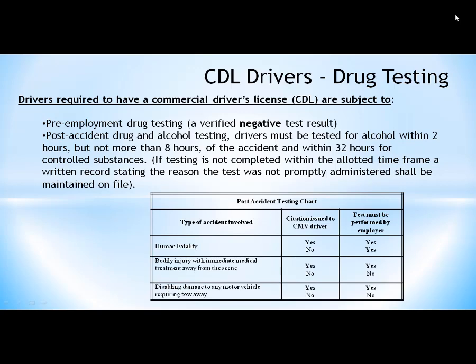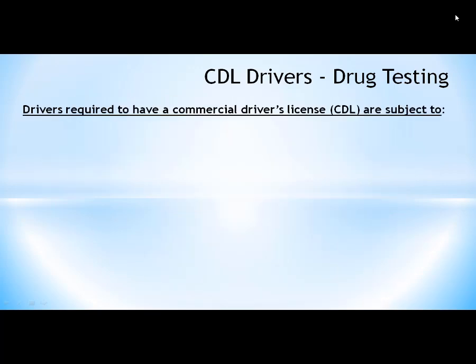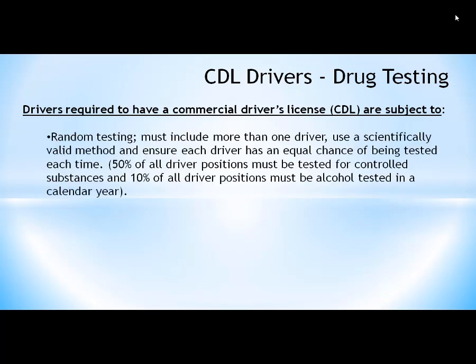And this is the post-accident testing chart showing the type of accident involved, citation issued, and whether the test was performed by the employer. Drivers required to have a commercial driver's license, CDL, are subject to random testing, which must include more than one driver, use a statistically valid method, and ensure each driver has an equal chance of being tested each time. 50% of all driving positions must be tested for controlled substances, and 10% of all driving positions must be alcohol tested in a calendar year.